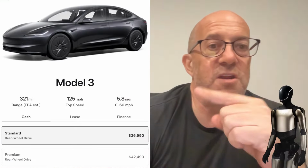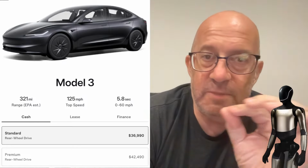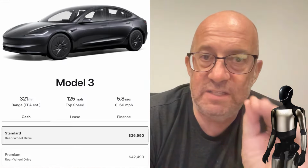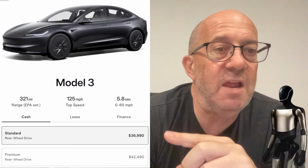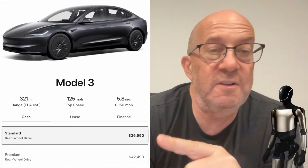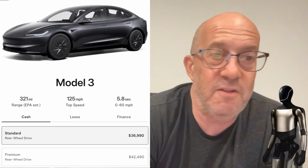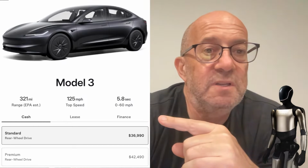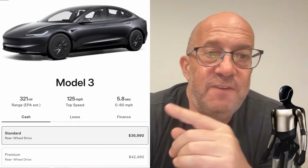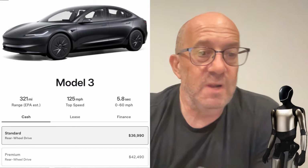First of all, this is the standard Model 3. Now, by the way, these are only US numbers. I haven't seen them in any other country. So $37,000 for the standard rear-wheel drive Model 3. You get 321 miles of range, which if you go back not that long ago, the low-end Model 3 was like 270. So this is a pretty big improvement. 125 mile an hour top speed, 5.8 seconds 0 to 60 doesn't blow your doors off, but it's not bad, right? So that's not terrible.